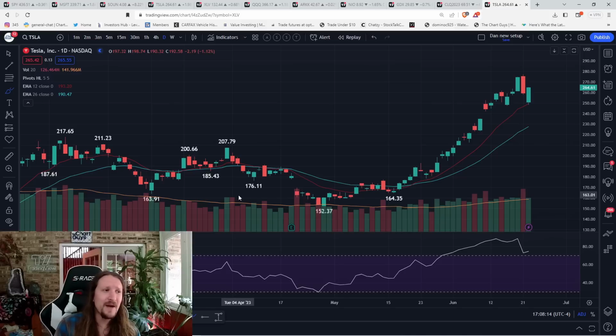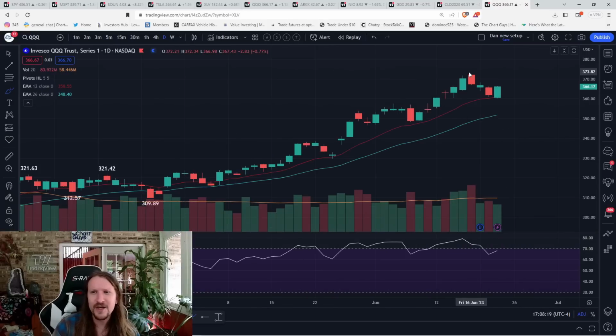So the burden remains on the bears. Prove to us that the NASDAQ is seeing weekly consolidation, and the only way that you're going to do that is failing the high and breaking the low of today.